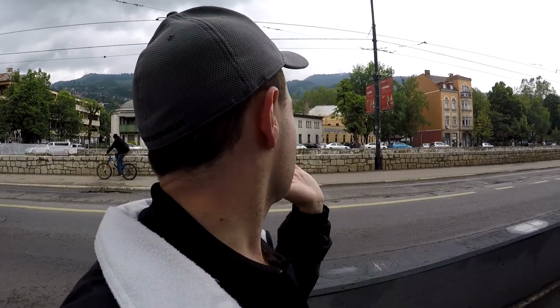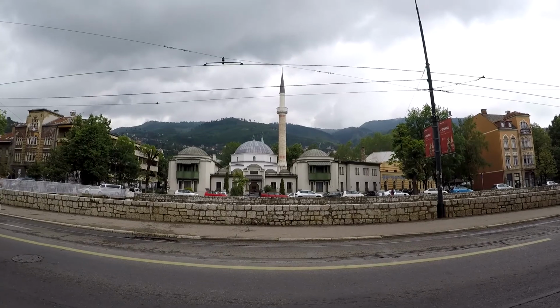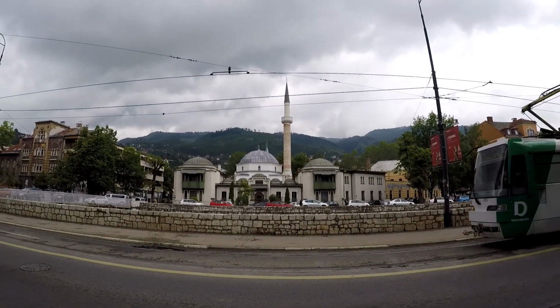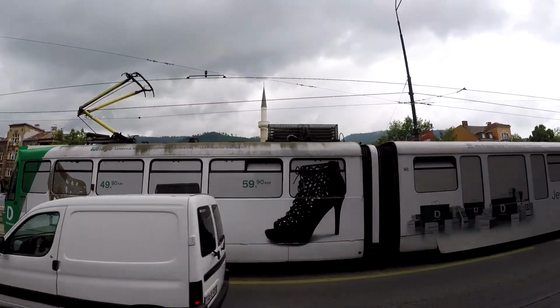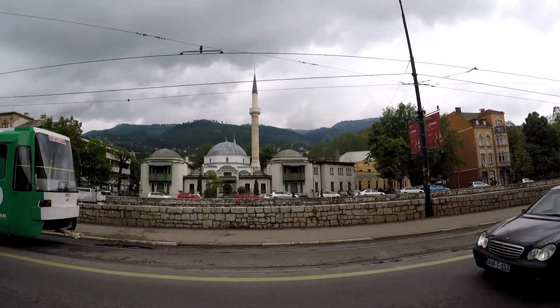To the south of the Old Town, we have the Emperor's Mosque, one of the different mosques within Sarajevo. Looks very beautiful, I have to say. And of course, you've got one of the many trams in the city as well.